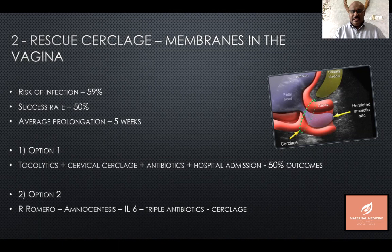Then you can do a rescue cervical cerclage. All you need is a wet sponge forceps. Put the patient head down in the spinal position, grab the cervix, and reduce the protruded membrane gently. You can provide uterine relaxation agents such as nitrous oxide and indomethacin. Do a cerclage, not too high, not too deep, just obliterate the external os. Keep them in the hospital. Outcomes are 50% successful.